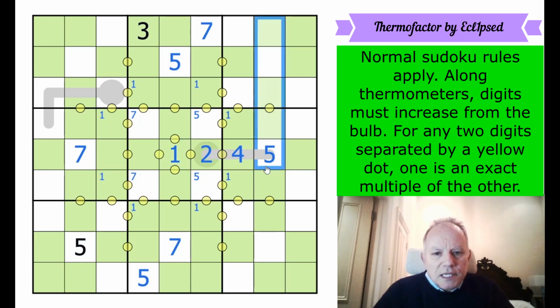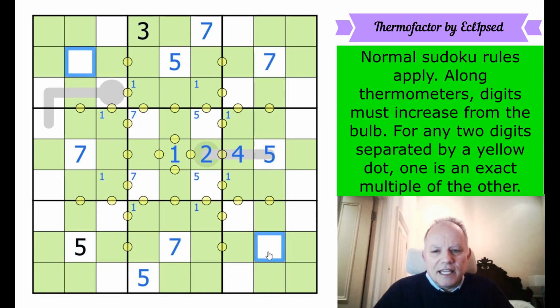Right. Oh, yes. Where does 7 go in this column? Can't go there, must go there. This colouring was exceedingly useful. So 7 in one of those cells. 7 cannot be there because you'd go 8, 9, 10 along the thermo. We cannot put a 10. That's where we can't put a 7.